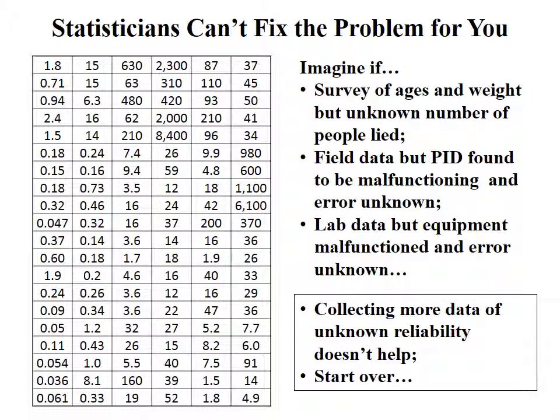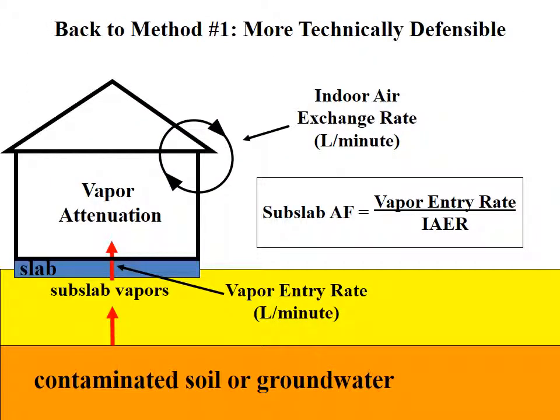So what can you do with the data? You can't really fix that with statistics. You can't estimate means or 95th percentile UCLs. There's not much you can do. You don't know what the reliability of the quality is, so you have to start over. So really we're back to method 1. It's the most defensible method to estimate subslab attenuation factors.